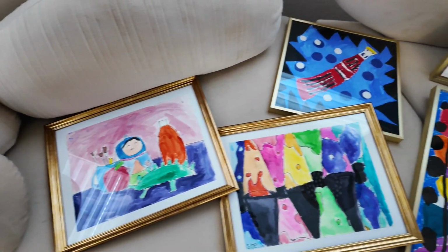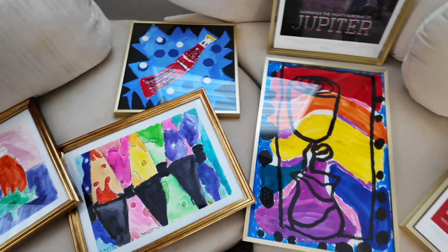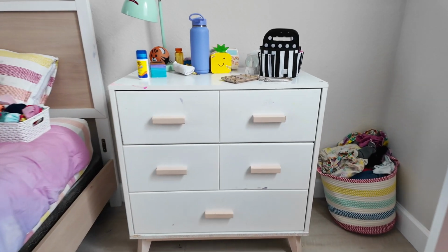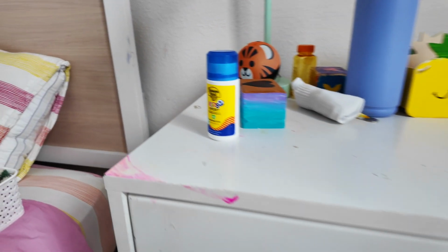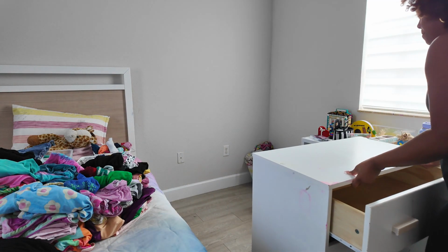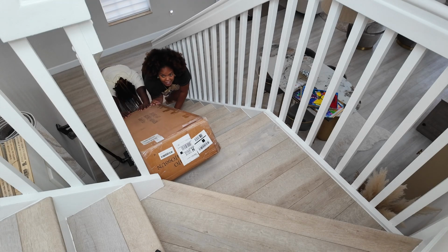This is how the art looked all framed. I'm obsessed with this, and we also framed 2 of her space posters. And then I went ahead and got rid of this old dresser from her room. So as you can see, this dresser is beat up. It's actually from her nursery, so it's time to let it go. And I went ahead and got a new one off of Amazon.